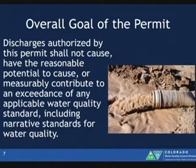Okay, let's get into some of the changes. First and foremost, I want to start off by saying the overall goal of the permit has not changed. Discharges cannot have a potential to cause an exceedance to water quality standards, including narrative standards. So that's still the same goal. So we're allowing discharges from construction sites. However, they must protect water quality.